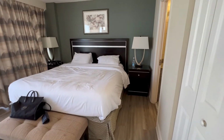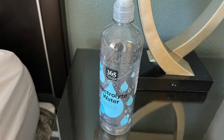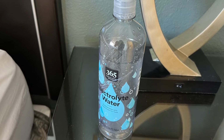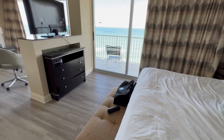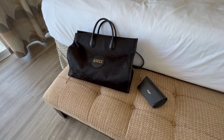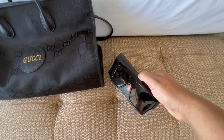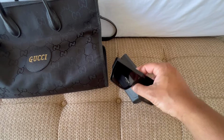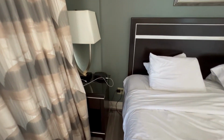Now I'm going to take you into the bedroom area. I got a water bottle on my nightstand, always trying to stay hydrated. The floor to ceiling windows bring all this amazing natural light into the room. I like a nice tote bag for when I'm at the airport or I'm doing a day trip. I recently got these sunglasses from Celine and I'm kind of awkwardly obsessed with them. There's only one place to charge your phone via USB, and that is over by this flashing clock.